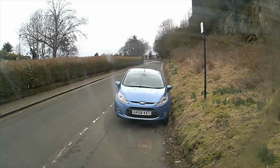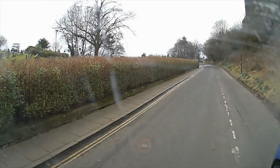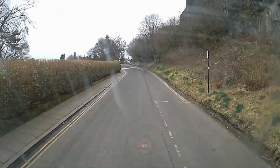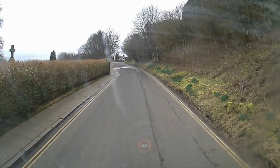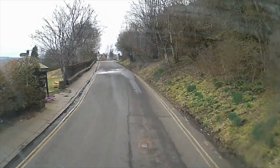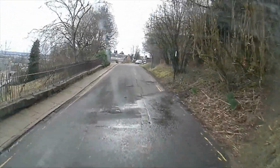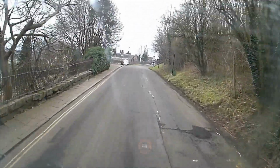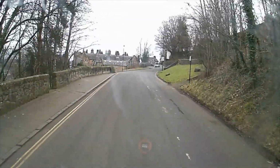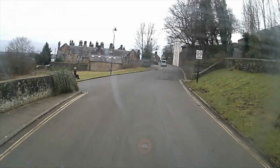No backstreet drivers, please. They're like travelling on a train, you can't see what's in front, you only see what's inside. In 200 meters, turn right onto Stirling Castle Esplanade.